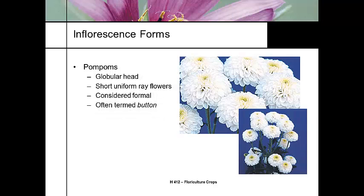Pom-poms or buttons, they're globular. We have short uniform rays. These are considered to be formal. Oftentimes, the pom-poms will be grown as a large single inflorescence that are disbudded. And some universities actually use pom-poms as a homecoming mum, this big gaudy flower that pins on some young lady's beautiful blouse and it just stretches it all out. And I'm going, why would you do that? But there's also the little tiny ones too. So the pom-poms, short uniform rays, these are for more formal, traditional arrangements.